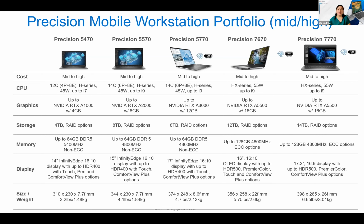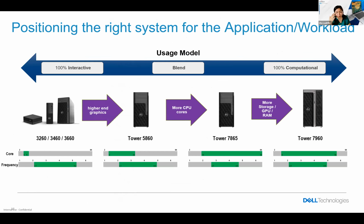Okay. So going back to the 5000 series, we have a 15.6-inch display here and a 17-inch display. So the 17-inch display is the 5770. Again, depending on what configuration or application you are using, you can choose from the 5000 or 7000 for more complex applications. Let's try to understand, again, our customer who had a question earlier, what type?